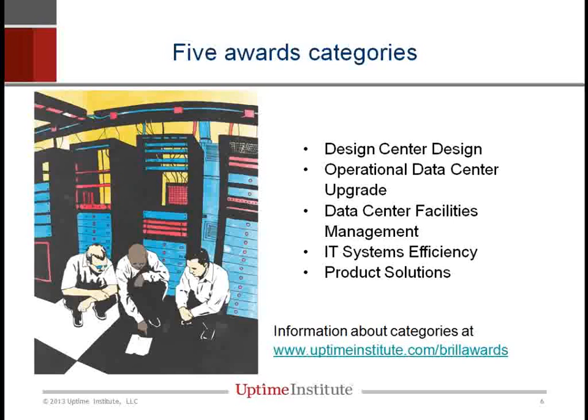So this year there are 5 awards categories. Data center design is one. Operational data center upgrade, which is a renovation, is another. Data center facilities management is an award for doing things at the management layer. IT systems efficiency is for either IT systems management or IT technologies that really promote efficiency. And then finally, product solutions. You can find out a lot more detail about these categories further in this webinar, but if you want to see it in writing, please go to uptimeinstitute.com/Brill Awards.